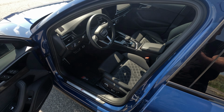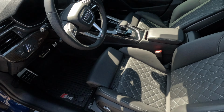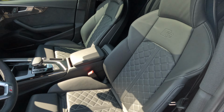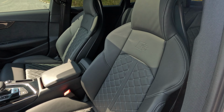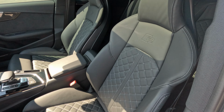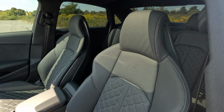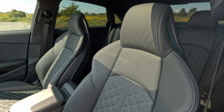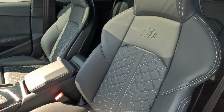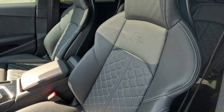All right, so the second thing I love about my 2024 Audi S4 has to be the interior. Look at the way Audi has designed these seats. And as you guys probably know, these are an option. So these are the diamond stitching seats. They are a $1,300 option. They're Napa leather. And just how comfortable these seats are is what is really important.